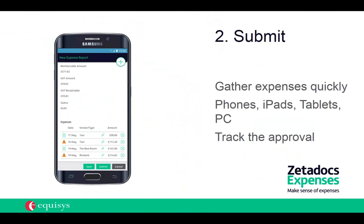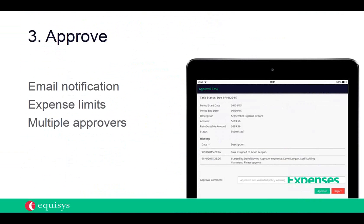Now, throughout the process, the system does have the capability to manage any thresholds, for example. What I mean by that is if you want to put in a maximum amount or a warning level amount for client entertainment expenses that are over, let's say, $500. If there's ever a client entertainment expense more than $500, this system will provide a warning throughout the approval process. And the approvers are automatically going to be assigned when a user submits an expense report.